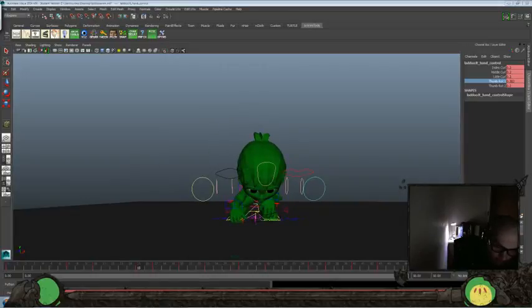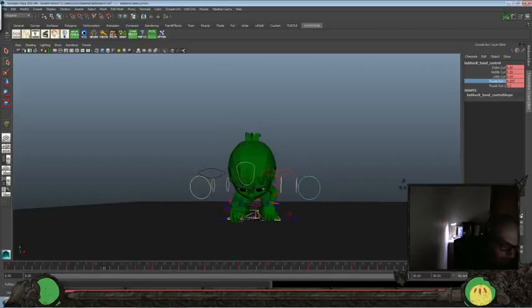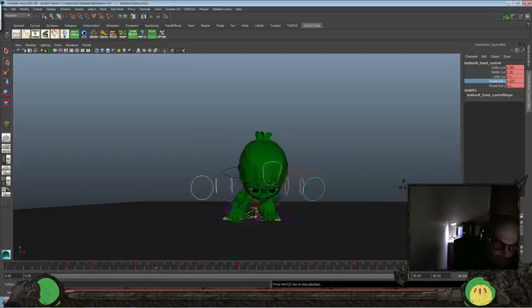Yeah, maybe a little more in there. Feels like it's a little too minimal of movement, and it's just holding there. Okay, and now we'll take the index and we'll push that forward a frame, and the little, and we'll push it back a frame. Now let's look at it now.